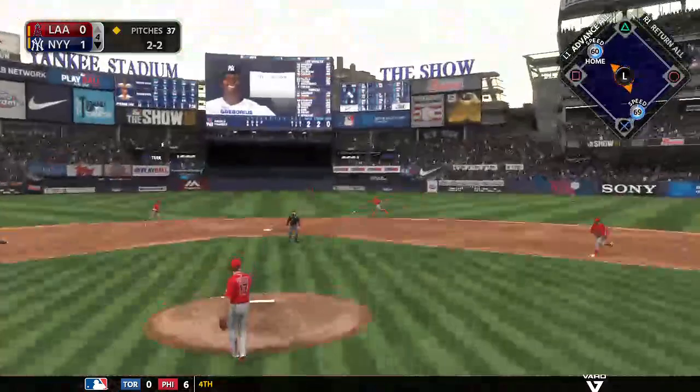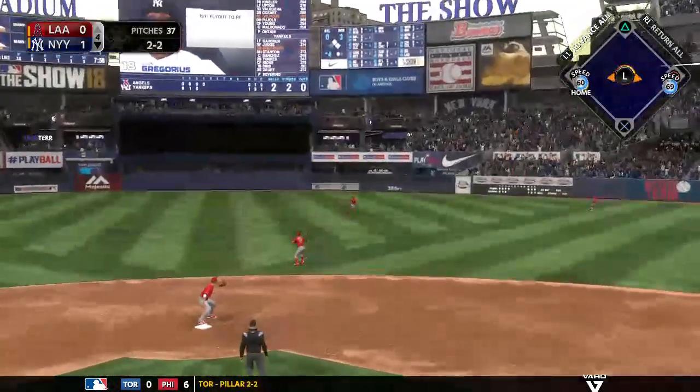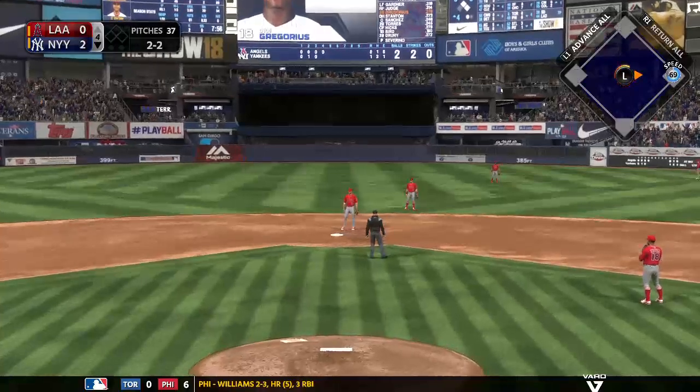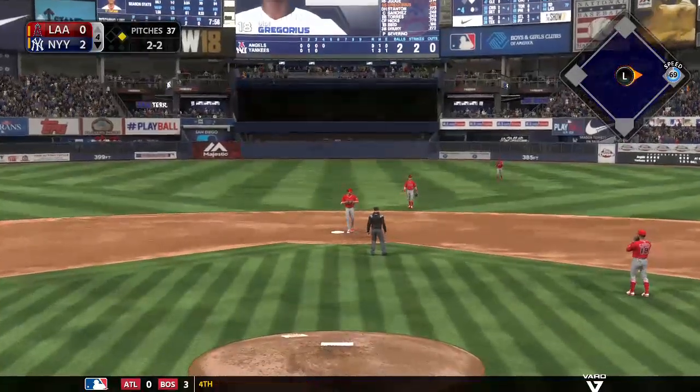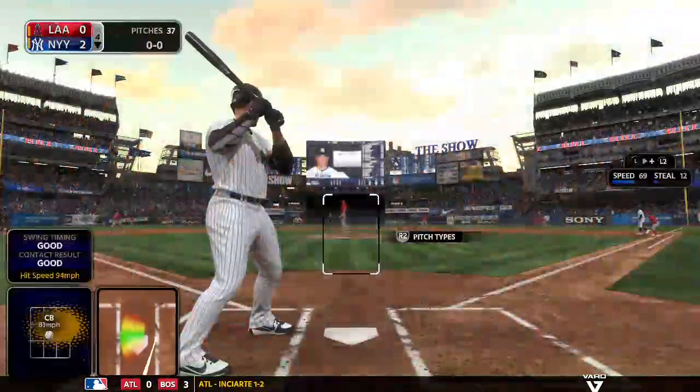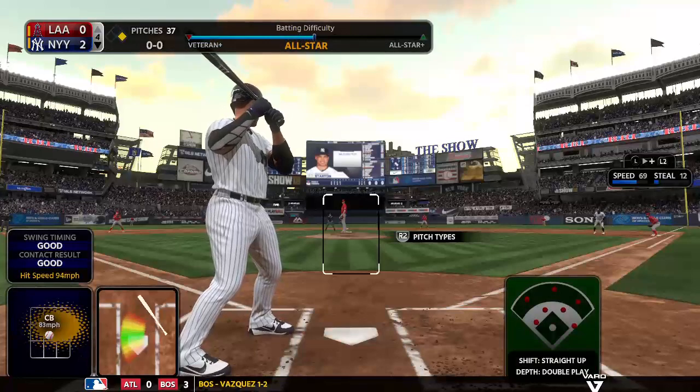Hit hard on the ground towards second, and that's through into center field. Base hit. And the runner from second is in to score. It's a 2-0 ball game. That's what we refer to in the biz as a hanger right there. He's lucky he's getting his baseball back.